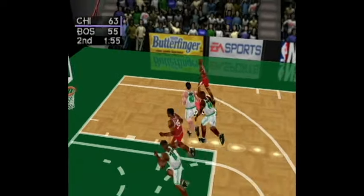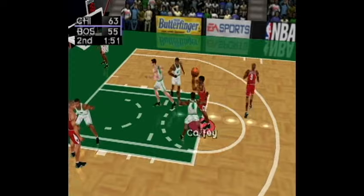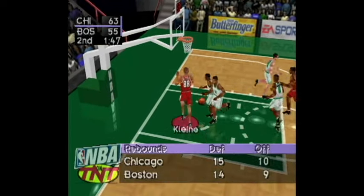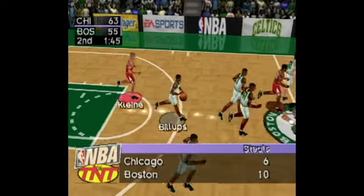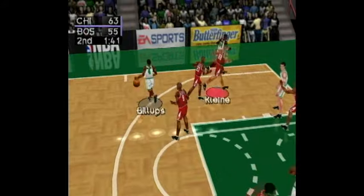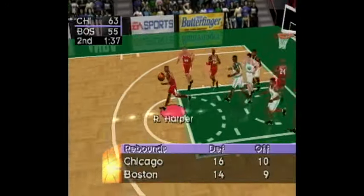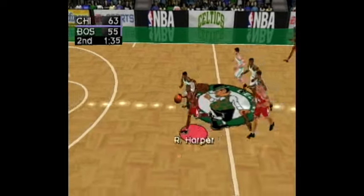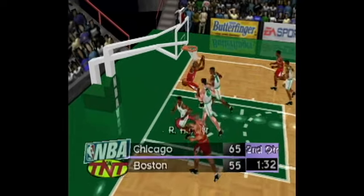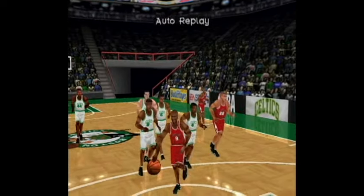Inbound pass to Harper. Center court to number 23. Caffey pump fake. From the top of the key. Collected by Kleine. Phillips with an amazing steal. Fake. He shoots from outside. Board by Harper. With the reverse jam. Let's check the videotape on that dunk.